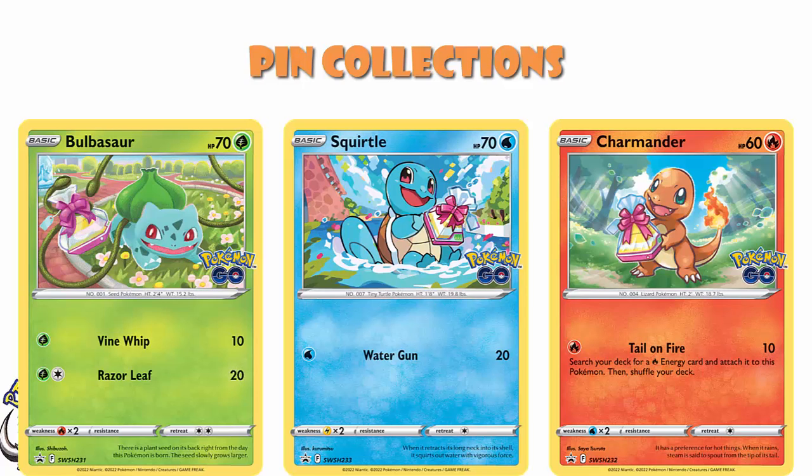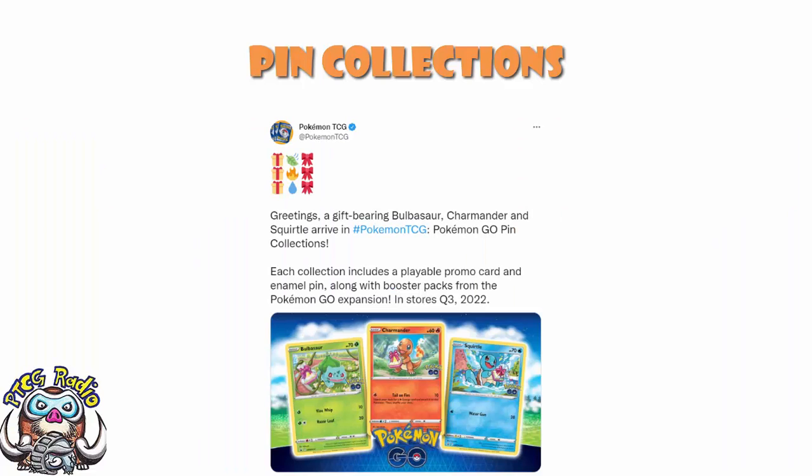And then we got a tweet from the lovely folks over at Pokémon TCG on Twitter saying, "Greetings, a gift-bearing Bulbasaur, Charmander and Squirtle arrive in Pokémon TCG Pokémon Go pin collections. Each collection includes a playable promo card and enamel pin, along with booster packs from the Pokémon Go expansion in stores Q3 2022." Now, something I wasn't right about, I was a little bit confused why they said booster packs rather than three, which we knew it was going to be, and Q3 rather than August the 5th, which was a release date we've had for several weeks now.